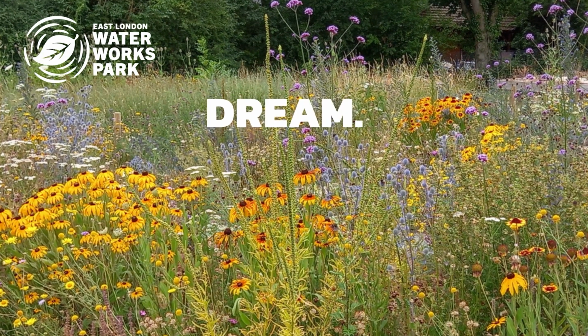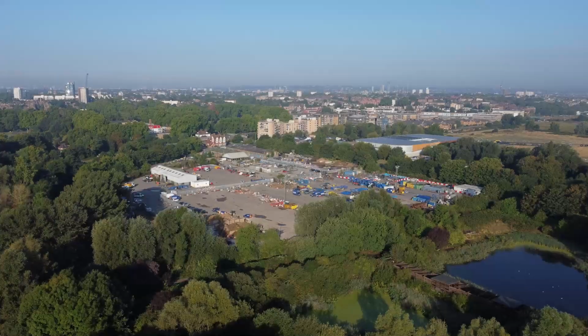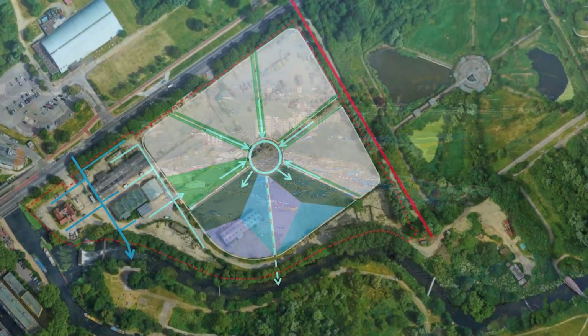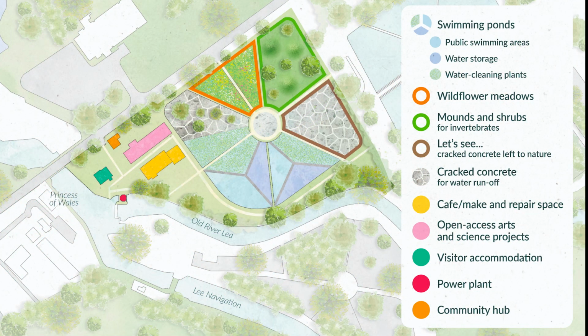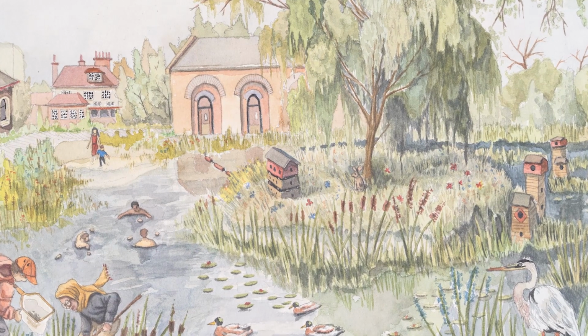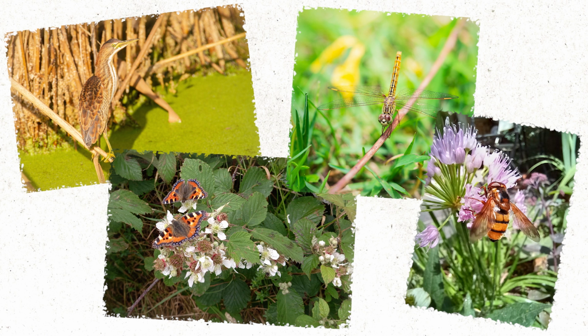Dream, and dream big. Imagine our very large and strangely shaped concrete Garden of Eden, divided into 6 clearly defined sections, each petal delineated by footpaths radiating out from the centre of our filter bed, and each section with a different habitat to more enhance the historical design and geometric shapes. From bitterns and butterflies to dragonflies and invertebrates and wildflower meadows.